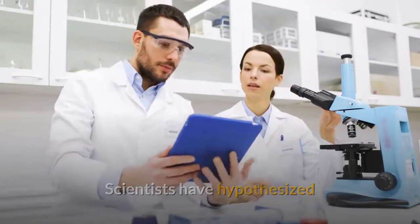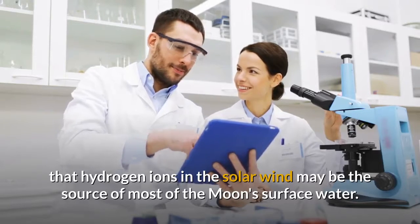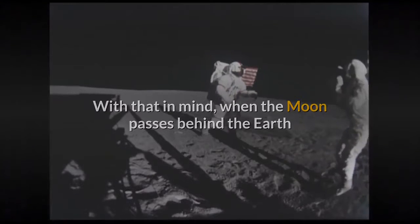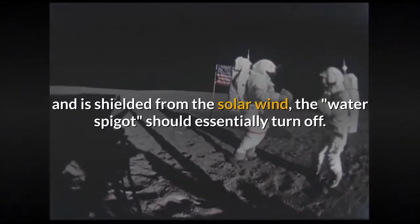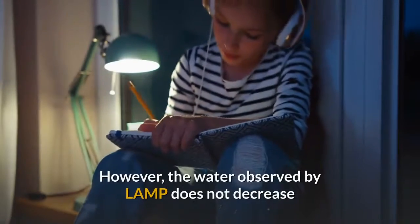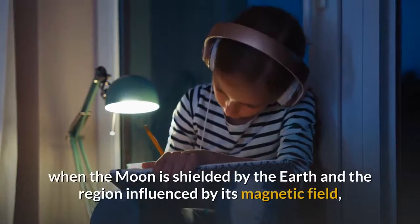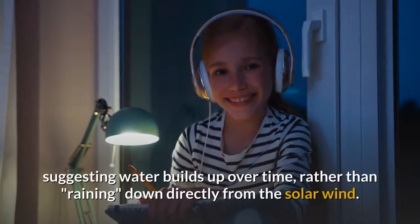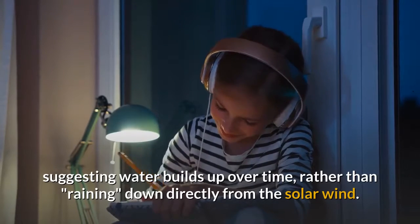Scientists have hypothesized that hydrogen ions in the solar wind may be the source of most of the Moon's surface water. With that in mind, when the Moon passes behind the Earth and is shielded from the solar wind, the water spigot should essentially turn off. However, the water observed by LAMP does not decrease when the Moon is shielded by the Earth and the region influenced by its magnetic field, suggesting water builds up over time, rather than raining down directly from the solar wind.